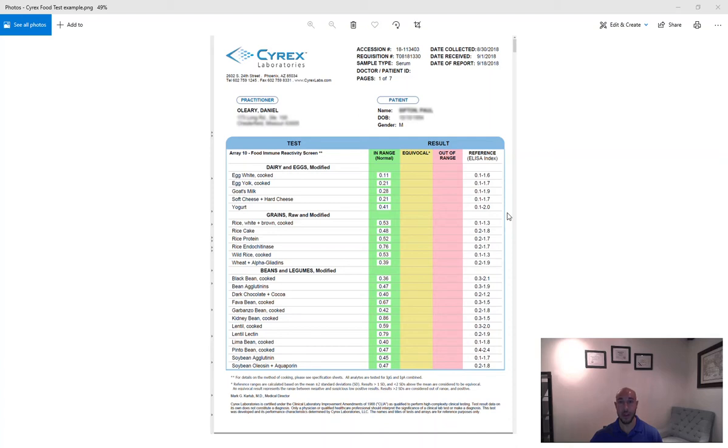So we want to make sure we use a high quality lab that tests for the different antibodies, IgG, IgA, IgM. Most people, when they get food sensitivity tests, only get tested for IgG. And you could be negative for IgG, but positive for IgM and IgA. So you would still react to the foods, even though you think that you can eat those foods. So I just want to make this a quicker video, so we'll go through this.